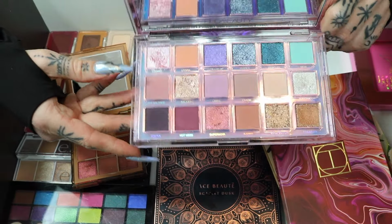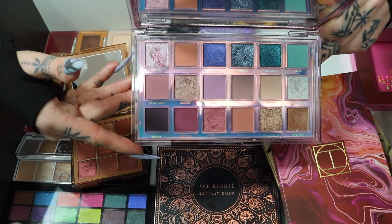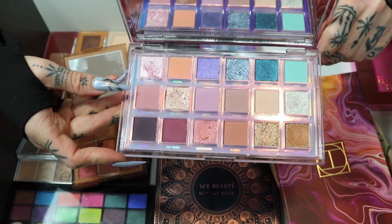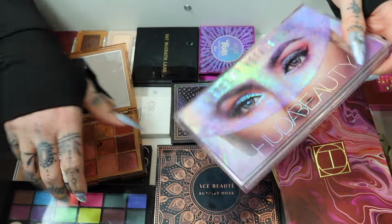I love the color scheme in here. It's one of the larger palettes, but it doesn't feel like it's repetitive, which is my huge issue with all of those big ones. This is how it should be done with the color scheme and everything. I love this palette. I want to keep it.